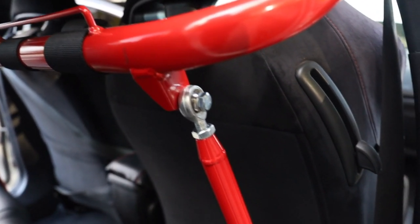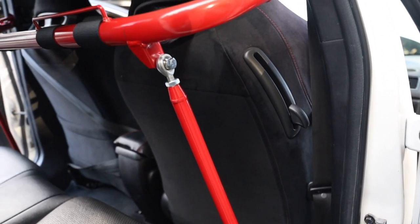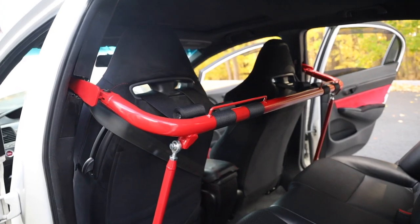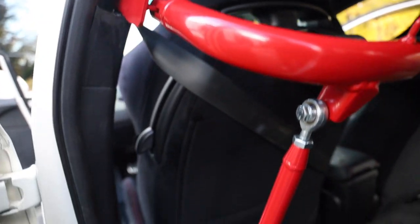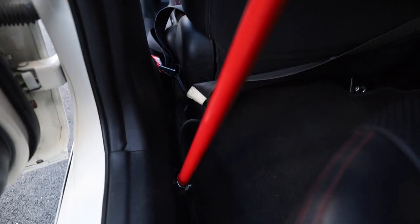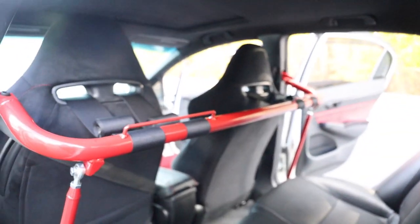Next thing we have is a Brom racing harness. So with this, it's a universal Brom racing harness, but it does need a little bit of custom work to fit in the Civic Si. So I had to cut the pillar on the top and the pillar on the bottom to make it fit perfectly. I noticed that these are mostly geared towards Evo 10s and WRXs because I didn't see too much cutting when people were installing it on their cars, but I did get it to work really well with my car.